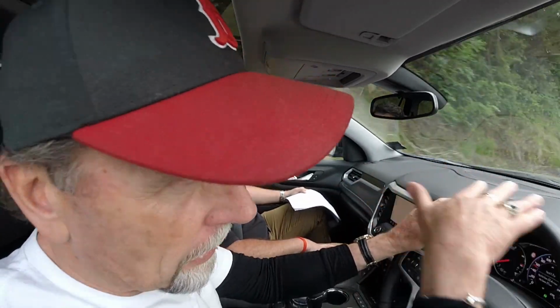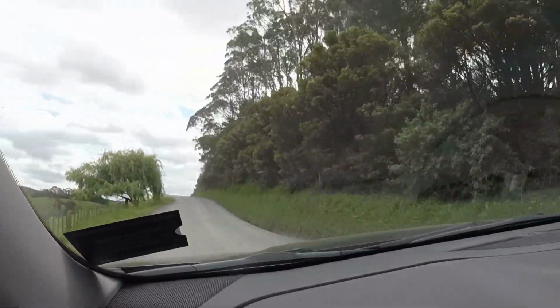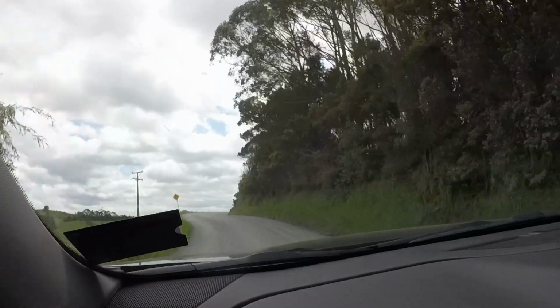On its lane keep assist function, rather than just seeing the white line on the side of the road, on the left hand side of the road to help keep you within a lane, it'll actually read roads that don't have a white line on the side of them, which are, to be fair, most New Zealand rural roads.